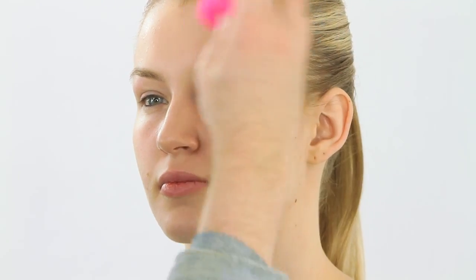I'm doing an everyday look on Katie. She can wear it anywhere, to the mall, to school, wherever, meet friends, for lunch. Just something easy to wear, something she can do quickly, not a lot of thought. Her basic look every day.